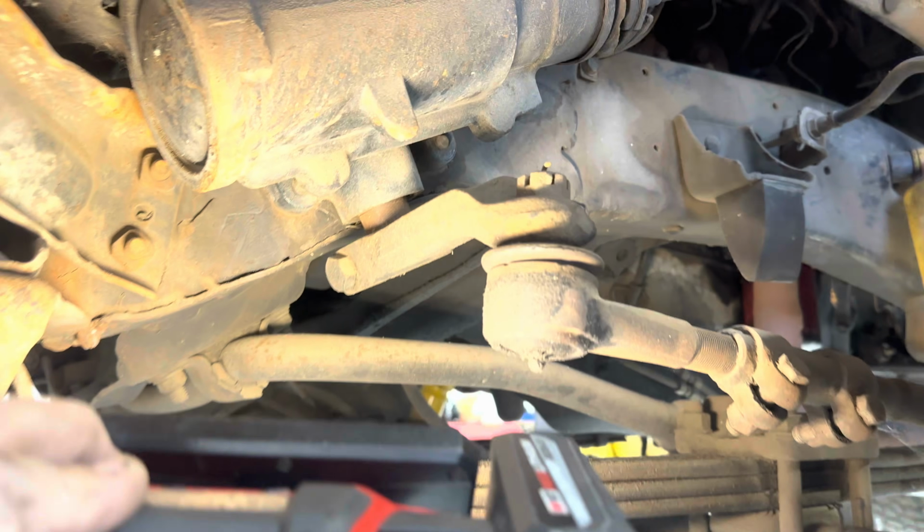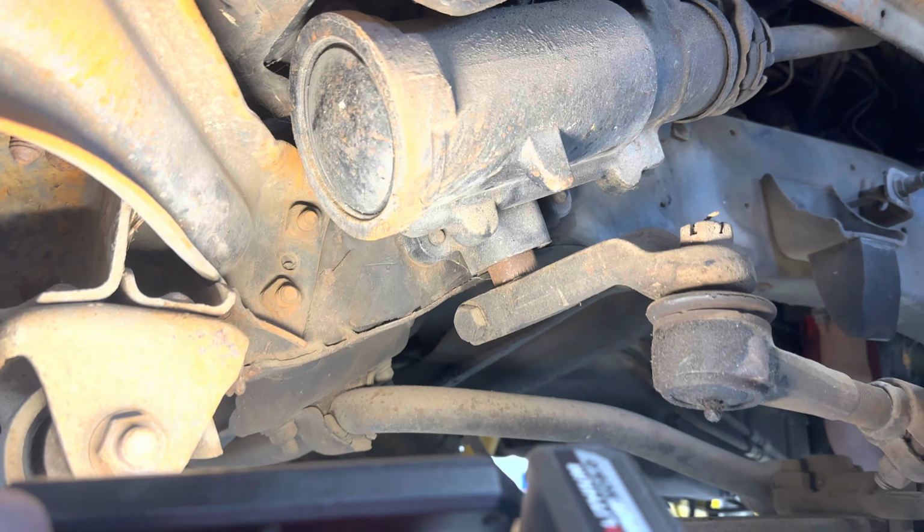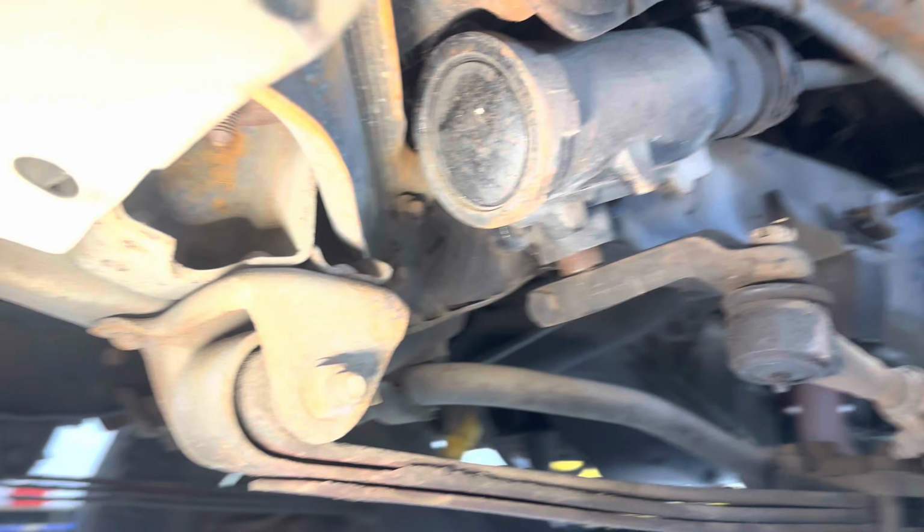If it is cracked here, don't worry too much. ORD makes great frame reinforcement plates that you can throw up here. Pretty easy to do, and they can resolve a lot of the problems you have there.